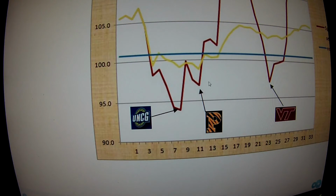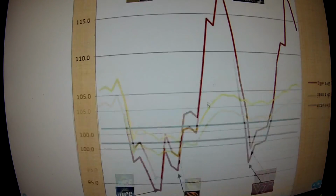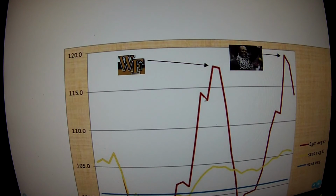So beginning of the season, bottomed out at the UNCG game, and then got just marginally better before the Princeton game, and then that is where we made the switch. Here's the Wake Forest game, which would have been the end of that run, I think, starting with Virginia Tech, going through Duke and North Carolina, capping it off at Wake Forest.